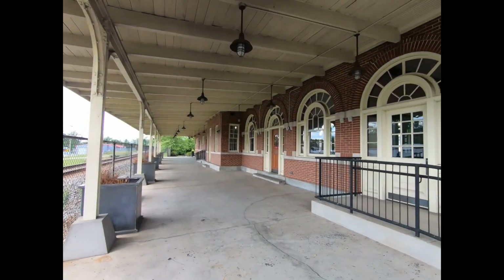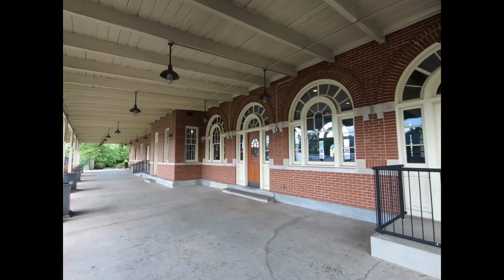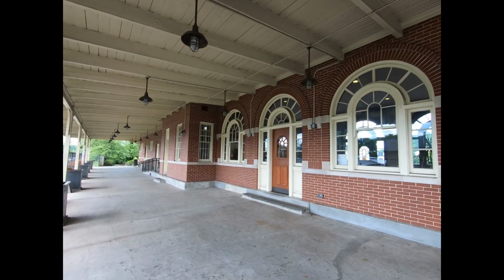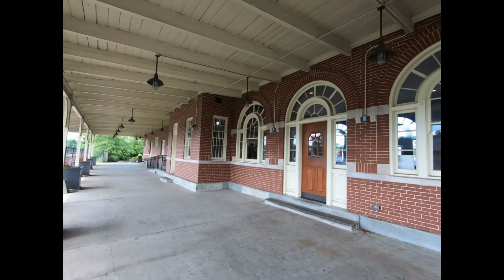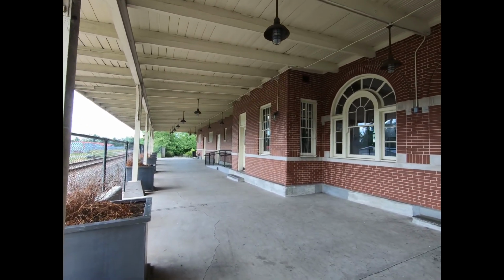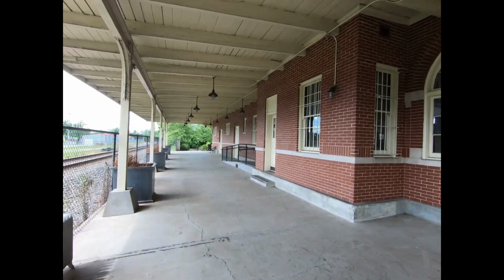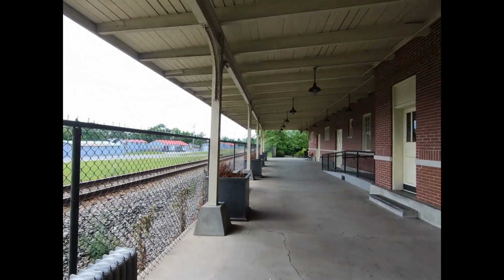As you can see, this is the back deck of the depot. And it is wild to think how many thousands of people have stood here and caught the train. And it's also wild how this place shakes when the train comes by today.